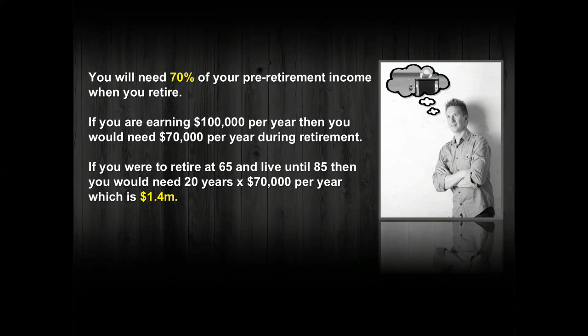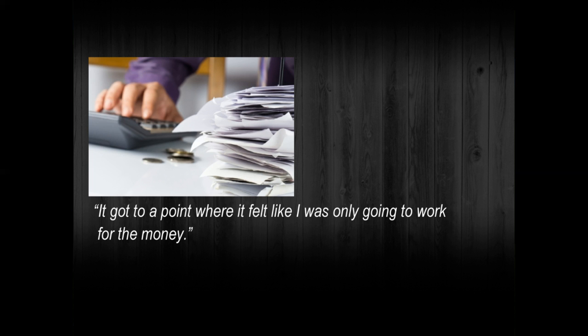One day I said to myself, why am I doing this? It got to the point where I felt like I was only going to work for the money. I thought, there has to be a better way. I mean, life should be for living, not for working. How could I get the lifestyle that I've always wanted? I wanted less stress and more quality time doing what I want and when I want to do it. It seems as if I never had enough time to do the things I wanted, whether I was playing sport or hobbies or just hanging out with friends and family. I could always hear in the back of my head, can I afford this?